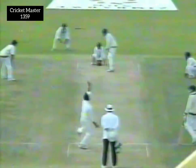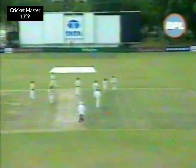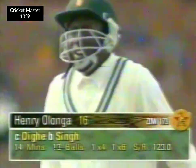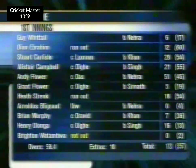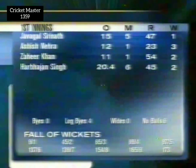Very clever bowling from the other end as well, because he knew that Alonga was going to try and loft him. So he's pitched it around the off stump, the one that goes straight with the arm rather than turns. Alonga only managing to get a top edge. Simple catch to Samir Dighe, but a big hitting in this over. 173 all out, Alonga 51 off 45 balls. It was a belligerent innings from him. The 29 from Stuart Carlisle, 21 Alistair Campbell, held by Ashish Nehra. 12 overs, 3 for 23. Zahir Khan, 11 overs, 2 for 54. A little bit managed their reply.